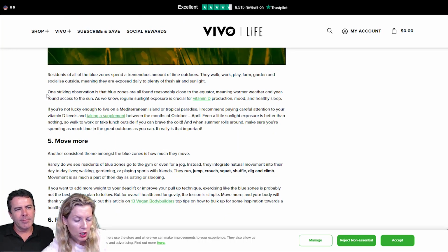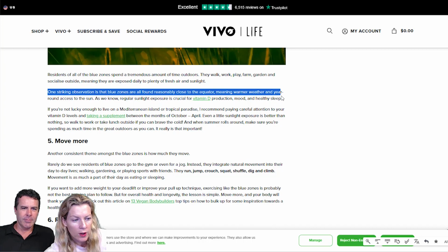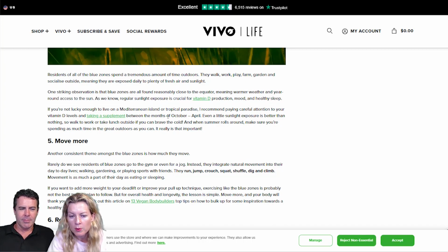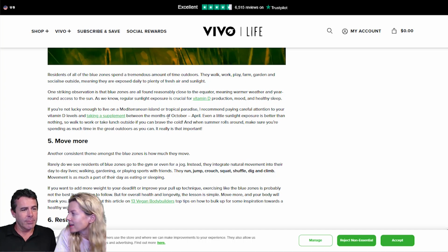And one thing I noticed while reading this website about the blue zones is a striking observation: the blue zones are found reasonably close to the equator, meaning warmer weather and year-round access to sun. Some of the blue zones are Okinawa, Japan, I believe Loma Linda in California, and an area of Greece. So these are all warm regions because, as we all know, the sun is nice. And it's nice to not be freezing cold in the winter.